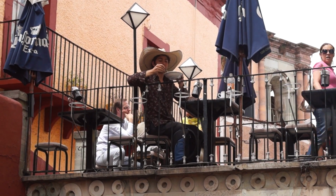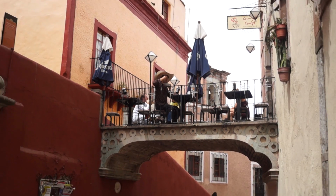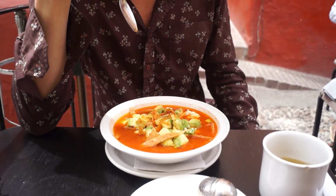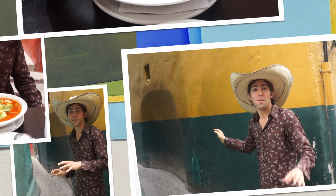Walking through Guanajuato, I found this several hundred-year-old bridge that used to lead to the gates of the city. Now it has a cafe on it, a cafe famous for its sopa azteca. Here I am on a beautiful bridge in Guanajuato, Mexico, about to try some sopa azteca. It's a good sign when the tortilla is still crunchy. You don't want to get a soggy sopa azteca.